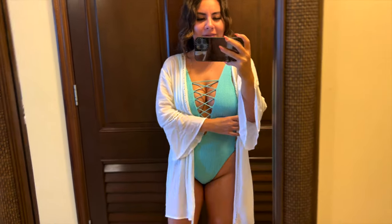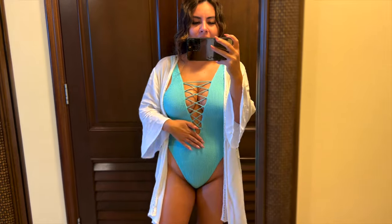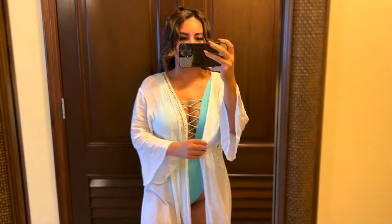I just wanted to quickly show you what I'm wearing. This is another bathing suit from Lulifama, just a different color, different style, like I showed in my packing video. And then this cover-up is from Diane's Beachwear.